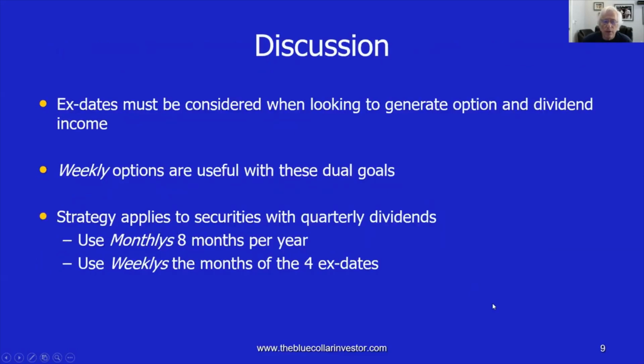So let's summarize. Ex-dividend dates must be considered when we're looking to generate option premium and dividend income. Weekly options are extremely useful with these dual goals. Now, this strategy also applies to securities with quarterly dividends. And that's actually most securities that generate dividends every 3 months.